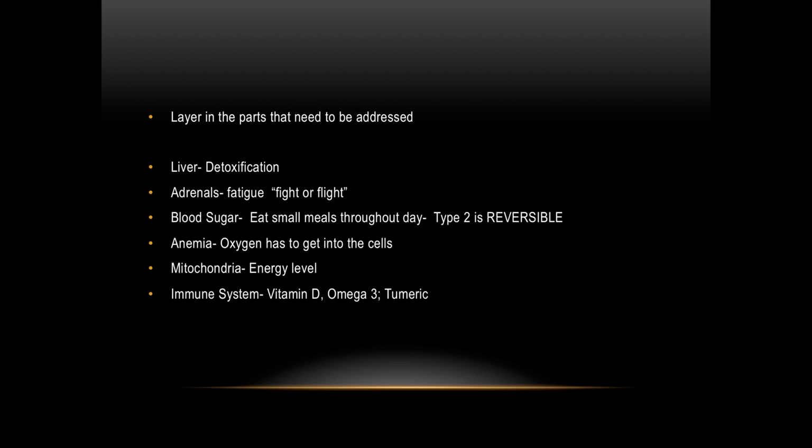So we address the liver for detoxification. We want to address the adrenals and, of course, the mitochondria for fatigue. We want to look at blood sugar, anemia, as I mentioned, super important for overall brain health.